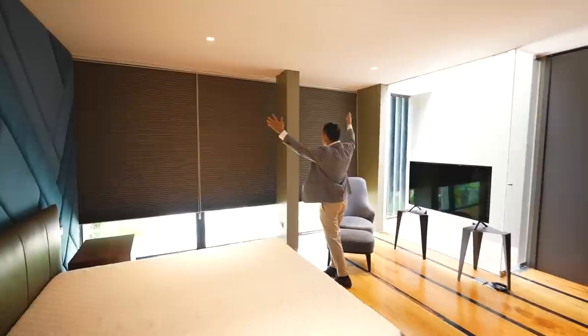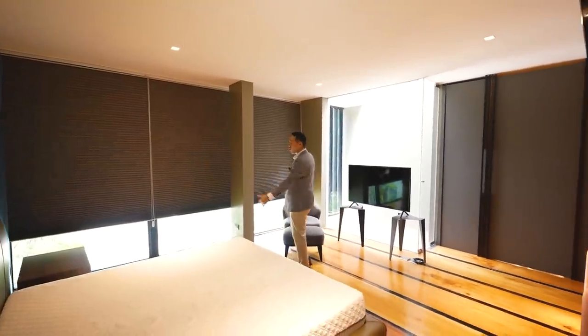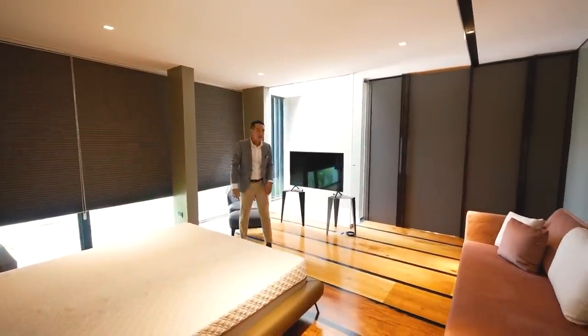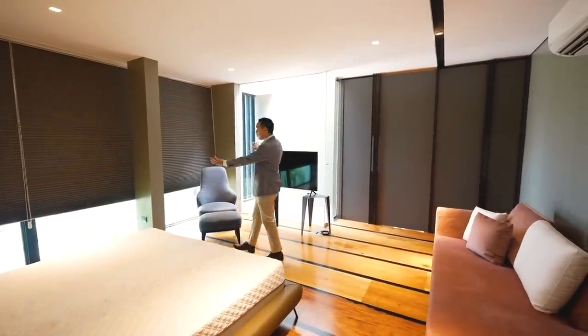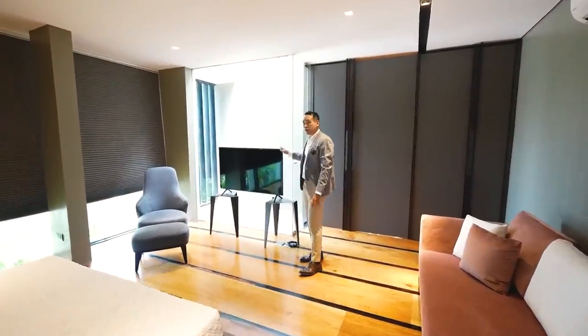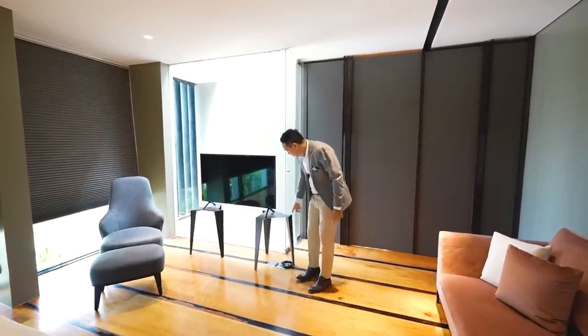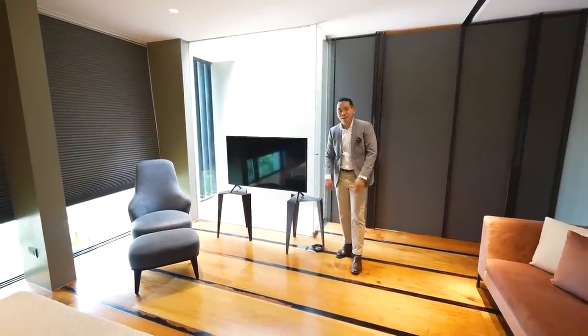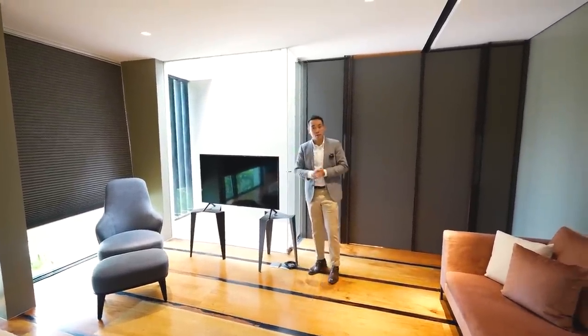And you have these floor-to-ceiling windows facing the front of the house. Gives you so much natural light, but at the same time very easily covered by our blinds here. And then you have your widescreen TV. Even the details of having such an ultra-modern stand here blends so well with the aesthetic of the house.